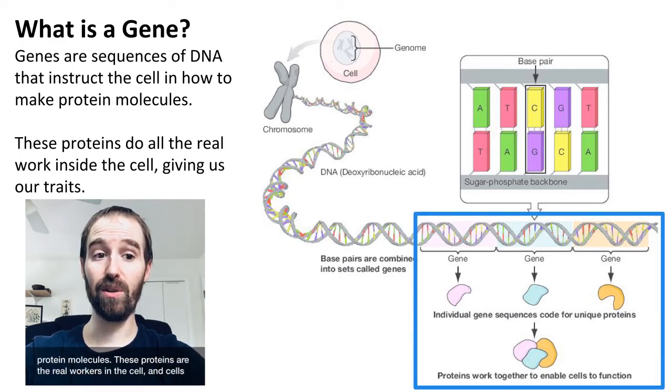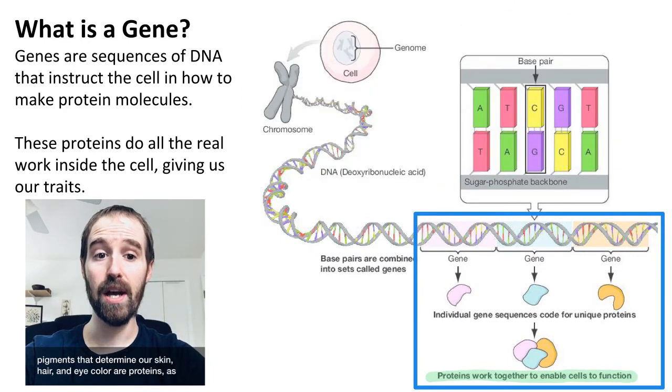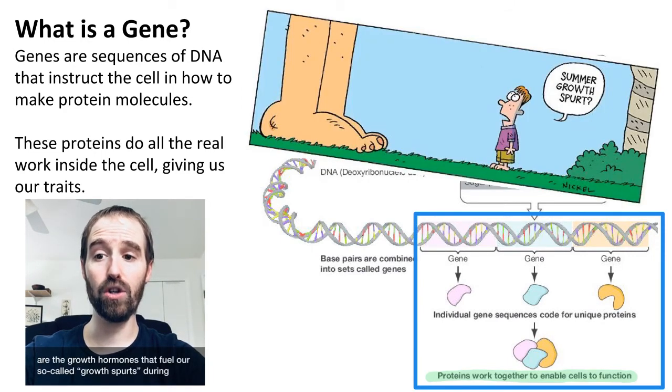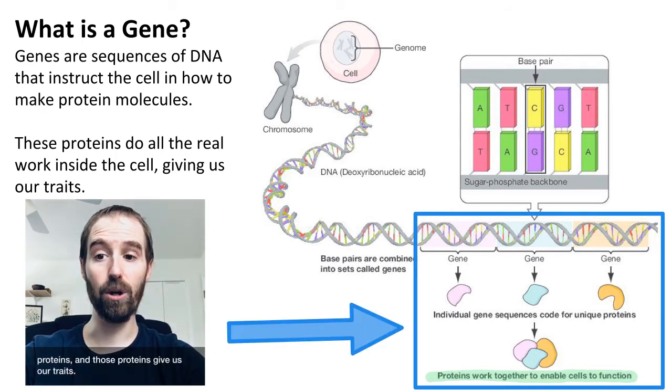These proteins are the real workers in the cell, and cells are defined by the protein molecules that they make. The jobs these proteins do in our cells is what gives us our traits. For example, the pigments that determine our skin, hair, and eye color are proteins, as are the growth hormones that fuel our so-called growth spurts during childhood and adolescence. Our DNA tells our cells how to build those proteins, and those proteins give us our traits.